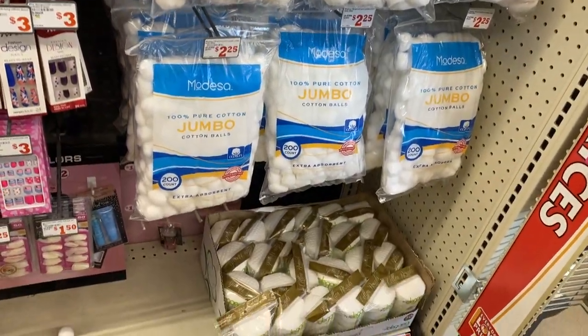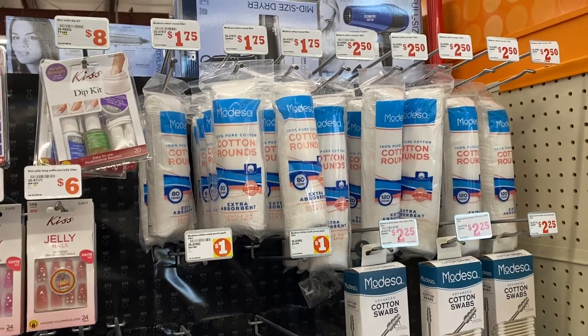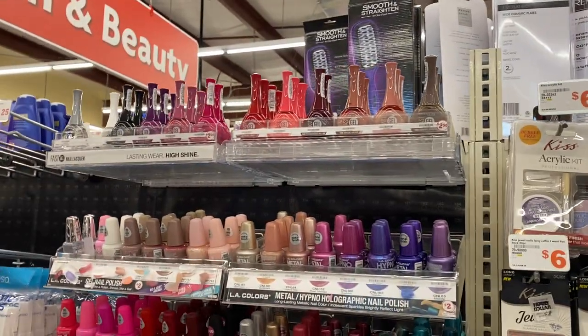The jumbo cotton balls. Ooh, I do need some more of those. Oh yeah. Cotton rounds, good for taking off makeup or just cleaning your face. It's real good. Okay guys, let me mosey on around to the next aisle. Here are the shavers.